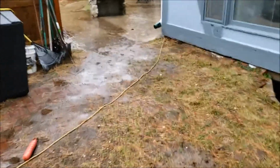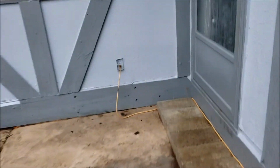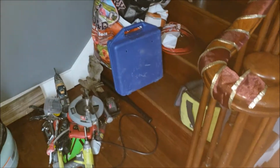Let's get in here where it's not raining anymore. And like I said, it took until 2 o'clock or so before we started getting eggs, or at least that's when I've checked. 2 o'clock in the afternoon, sorry the mess, that's from building the nesting boxes yesterday.